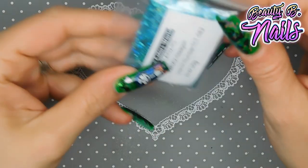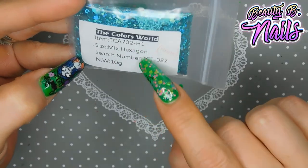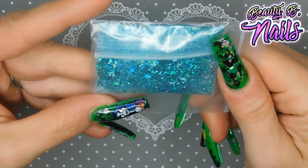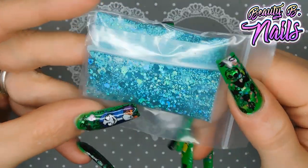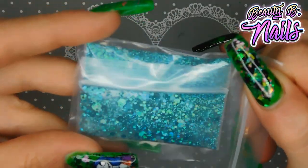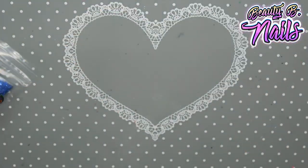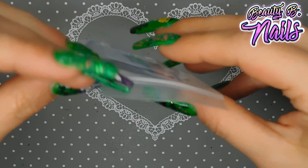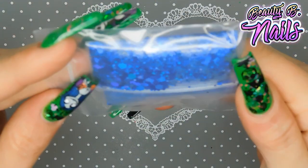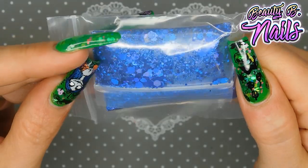Alright, so the first one I have here, and these are a size mix of hexagons. They're just different sizes. And I know it's hard for you guys to see holographic, but I'm going to go through these fast now, guys, because I have a lot of them here. I got this one here. Oh my god, that is so freaking beautiful. I cannot wait to use this.